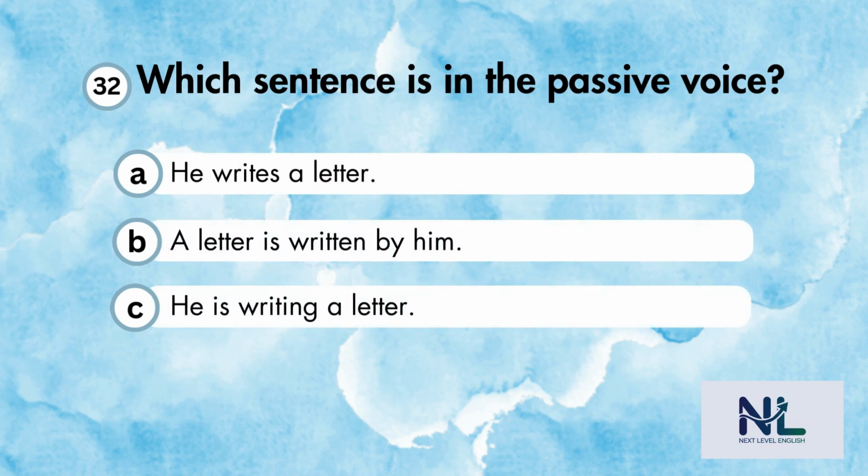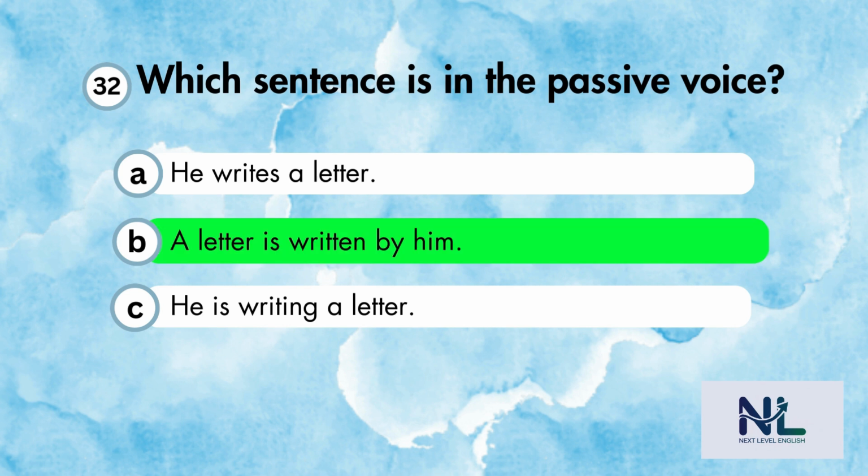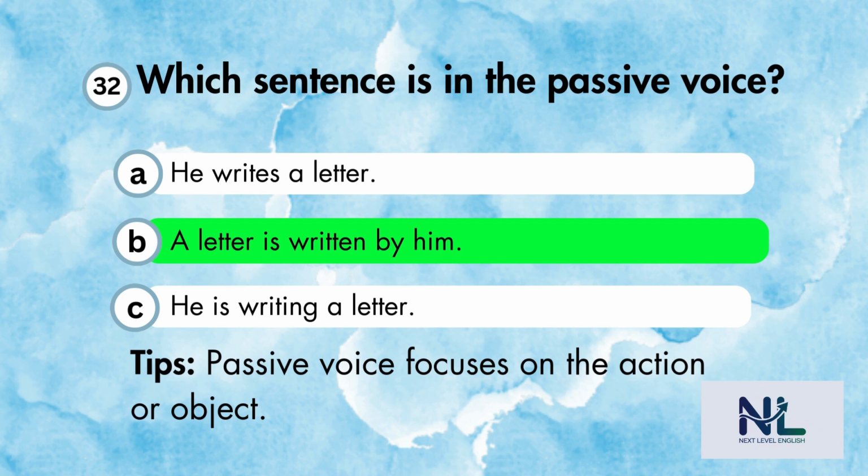32. Which sentence is in the passive voice? A letter is written by him. Tips: passive voice focuses on the action or object.